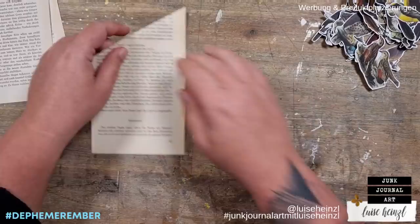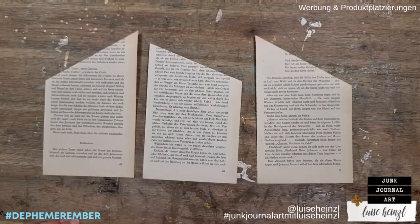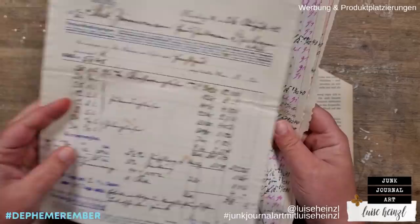When I have my base here, I would like to decide what to use to put it on top as some kind of a collage. So I'm taking out some ledger papers. These are some original ones. Of course, you can also use some copies or printables as well.